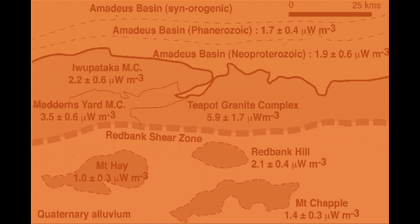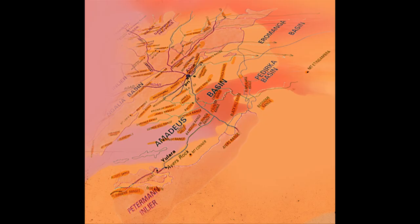Amazing stuff. Moving along, incredible journeys through deep time that we're taking here. Yeah, I mean, the Amadeus Basin is what makes up the vast region around Alice Springs, particularly to the south and southwest. It is the result of the stretching of Australia coming on about 800 million years ago. This is essentially the setting for the Amadeus Basin stratigraphy. All the different rock layers that we find throughout Central Australia have occurred basically because of the basin.